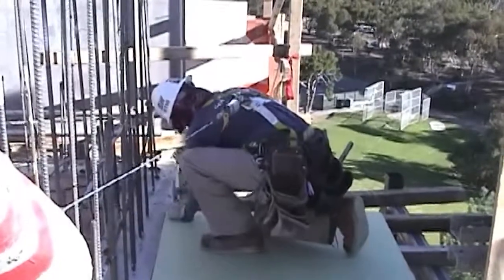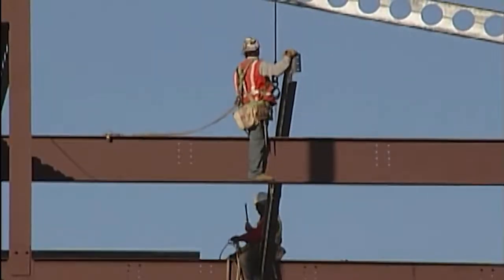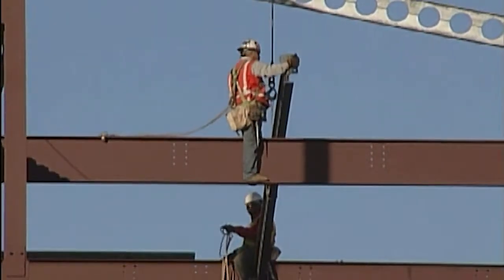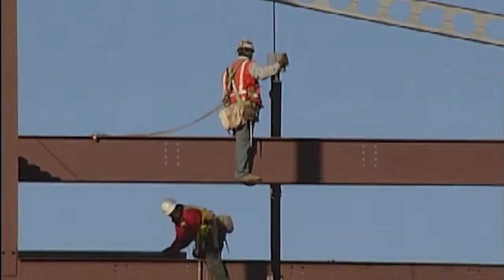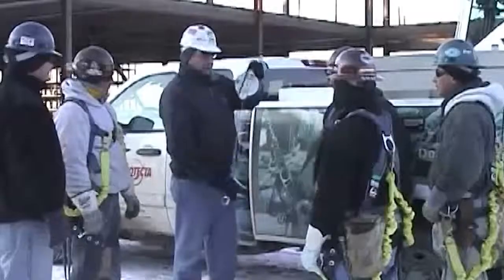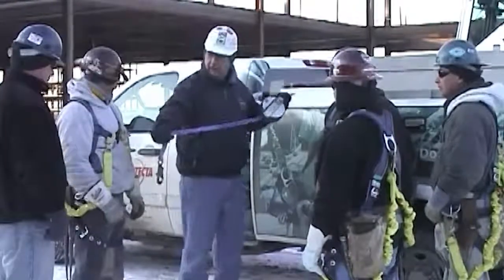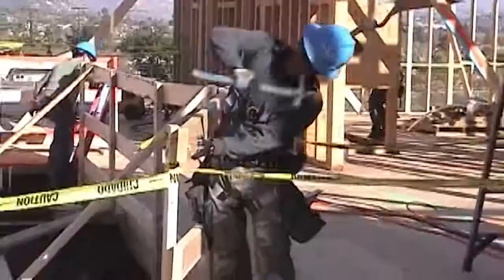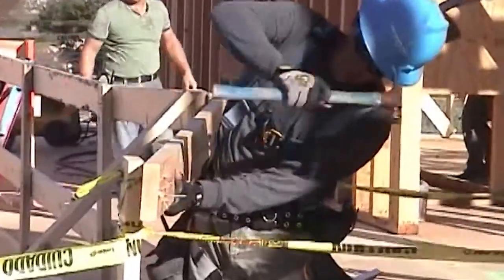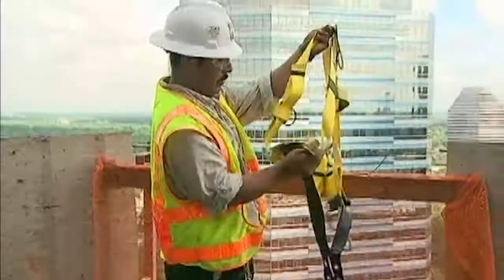Falls are the leading cause of injuries and fatalities in the construction industry. OSHA requires fall protection anytime an employee is working at 6 feet or more above a lower level, except when properly working on a ladder. Fall protection must be provided for all employees that are exposed to the hazard of falling into dangerous equipment, regardless of height. Some of the types of fall protection are guardrails, safety nets, covers, and personal fall arrest systems, PFAS.